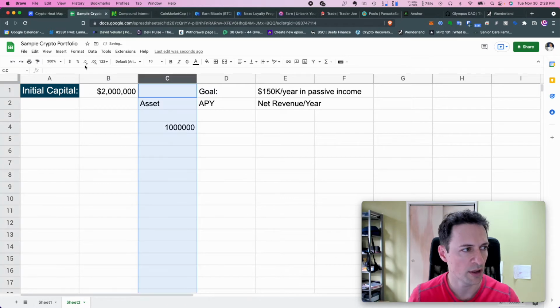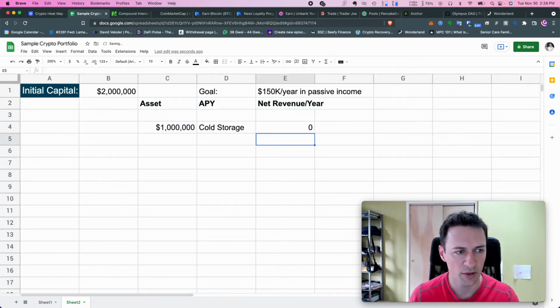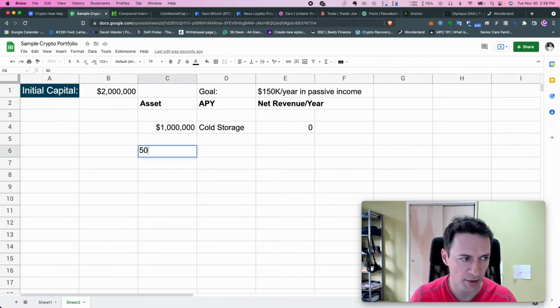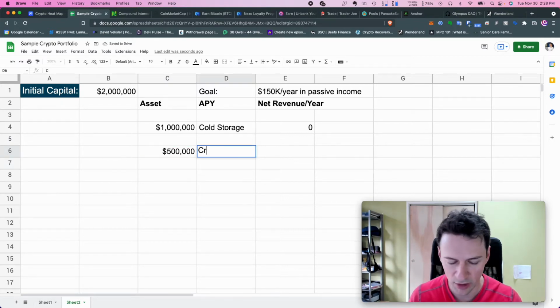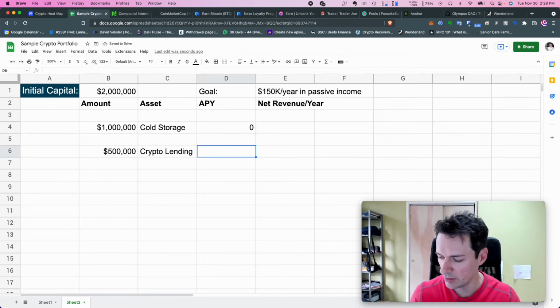So let's make this money. So we have $1 million and we're going to just put it on a Trezor. And our return on that would be 0, but that's okay because we're keeping it safe so we can invest the other 1 million. So of the remaining 1 million, we're going to take 500,000 and we're going to put it in crypto lending platforms. So APY will be 5%, 0.05, right.